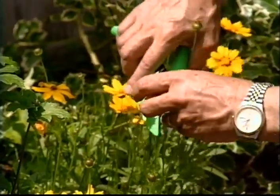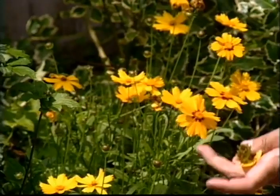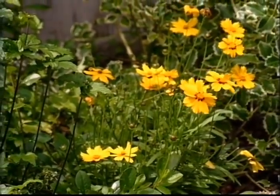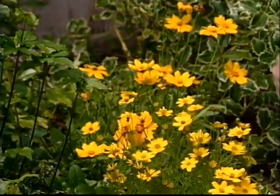Now the important thing always with these perennials in the garden is that you take the time to cut off the dead spent flowers, and then they'll flower for a longer period of time. Coreopsis is a great one, and this is another one I'll add further down the garden.